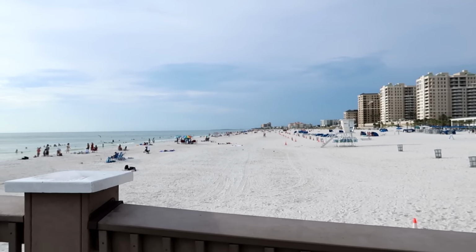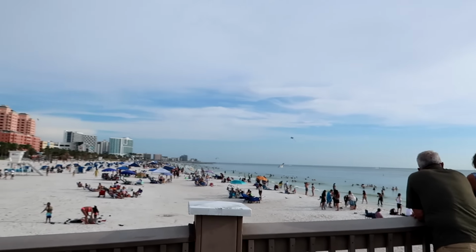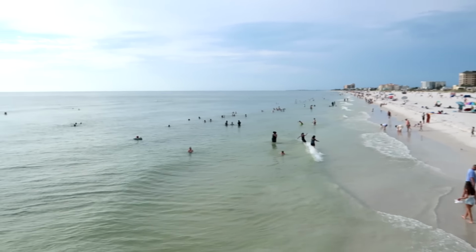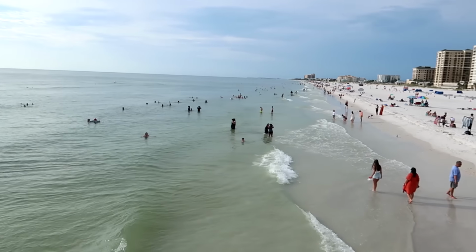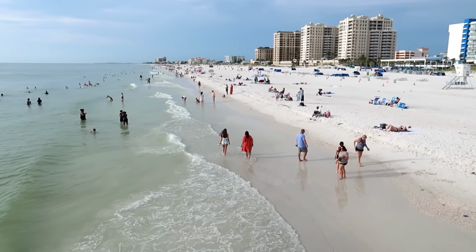Clearwater Beach, right? Clearwater Beach, baby. Let's go see if it's clear. Might be way out there. Yeah, it's pretty stirred up though. Yeah, it's raining, but I'm sure it's beautiful down by the water. Oh, I'm sure. Look at that.